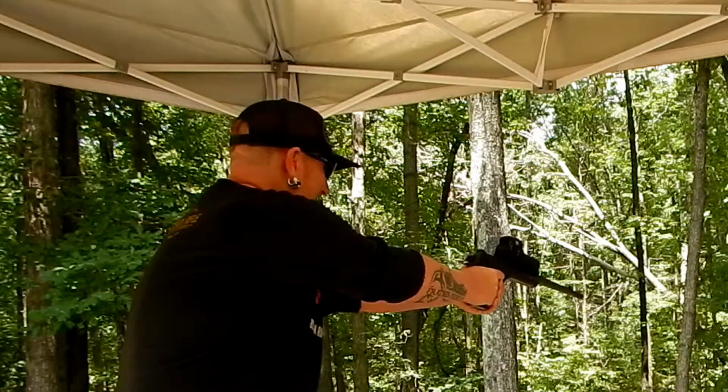Listen, I could waste all day talking about how awesome this gun is. But you know what I want to do? I want to shoot it. I want to pull the trigger. I want to blast off some ammo! Let's go shoot this thing!